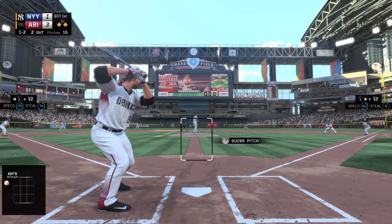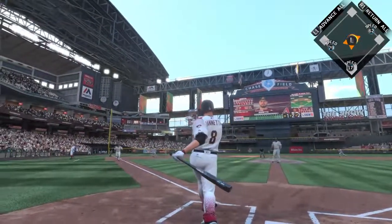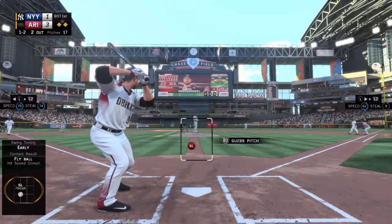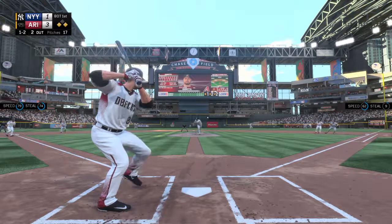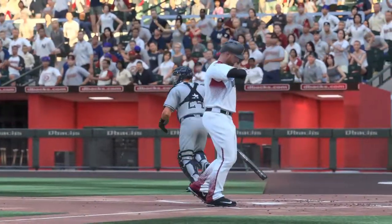Good high fastball. Maybe something to try and change the eye level there. And now, I might anticipate another slider down in the zone. Maybe even in the dirt. 3 runs already home here. Now a check swing, but that's in there for strike 3 anyway, and the inning is over.